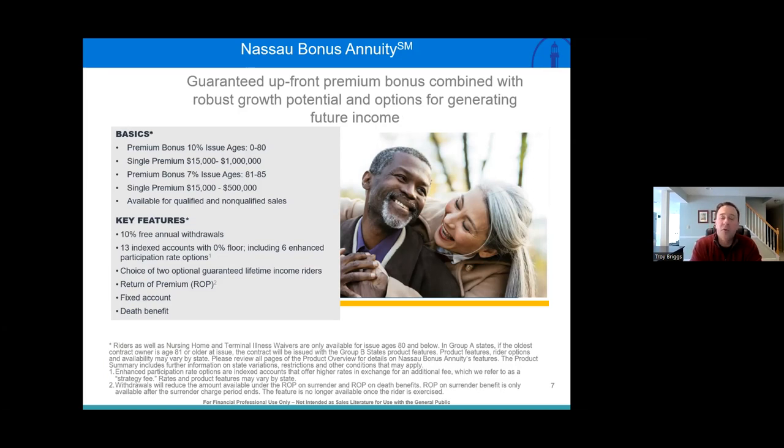But we're in 45 states right now, so plenty of states that we're in with the Nassau bonus annuity. Again, 10% upfront. If we're dealing with older ages, anybody who's age 81 to 85, that bonus is going to be at 7%. So you still have an option if you're working with older clients from a bonus perspective, if that's of importance to you.